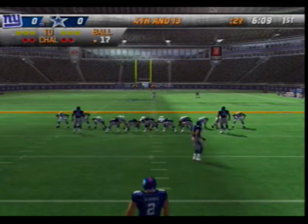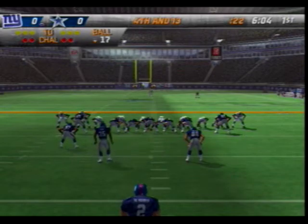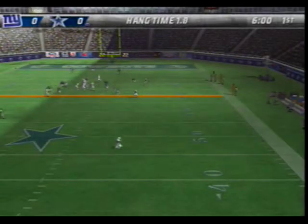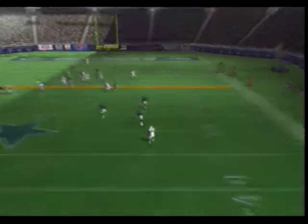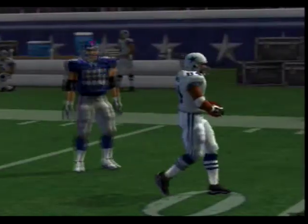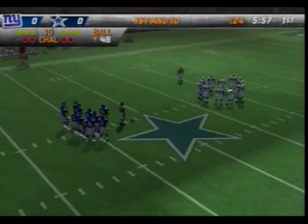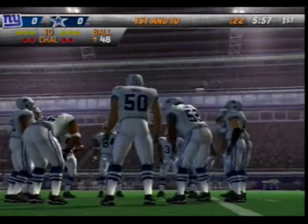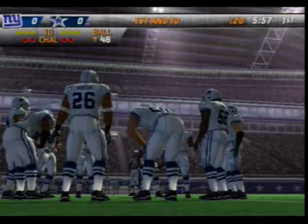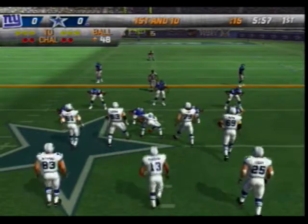Washington sets up, waiting for the punt. From the 49. 33-yard punt. Return for a gain of 1 yard. Ball on the 48-yard line.